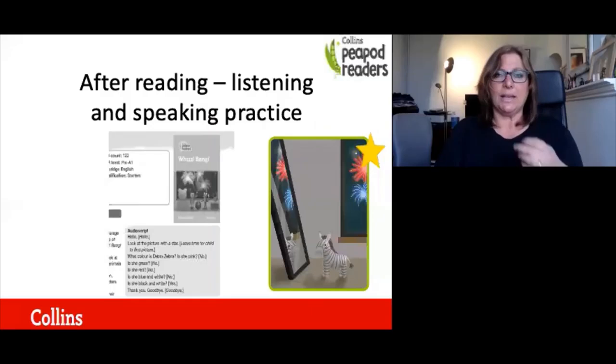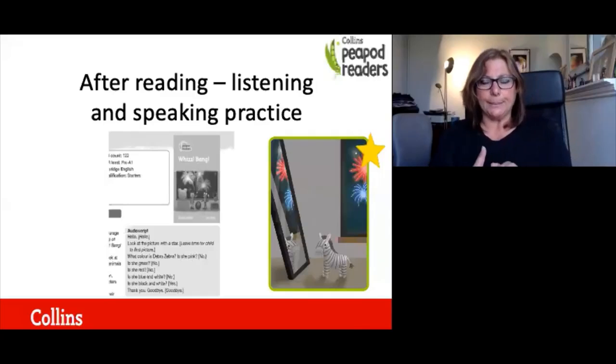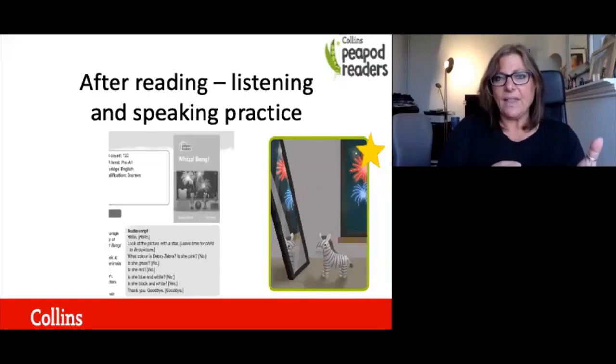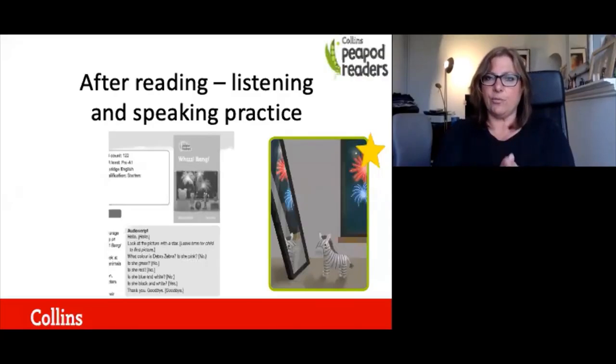So, active engagement. But let's come back to that idea of developing multi-skills as well. Here we've got an example from the Peapod readers of a listening and speaking practice based on an image from the reader. Now, this activity, which comes at the back of each of our books, aligns to the Cambridge Starters and Movers speaking exams. You can see there's a script that can be read aloud by you or by a parent if they're able to do that, although here it's also pre-recorded.